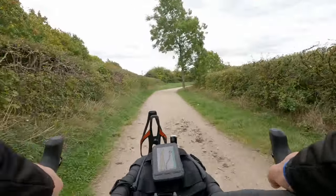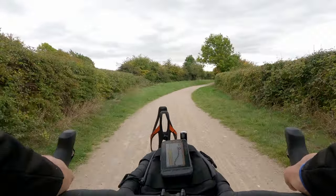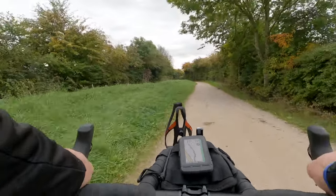So what we've done now is we've turned right off of the Erewash Canal towpath, and we're now going back along the other side, which is the Erewash Valley Trail.